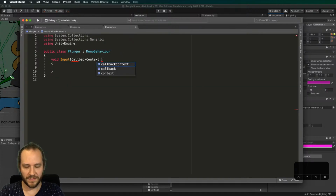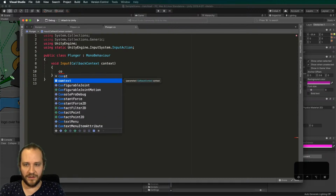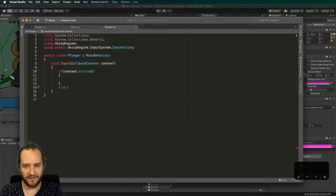Context. And that's basically that thing that I need there. If context, let's say first one is started, that's button down, and then context cancelled. All right. Okay.